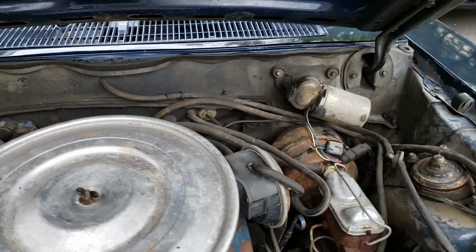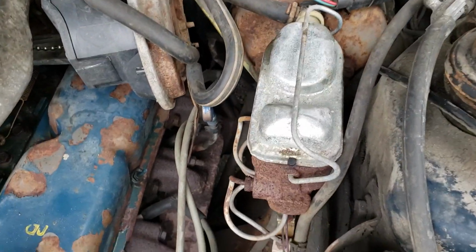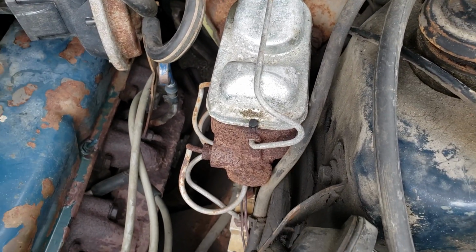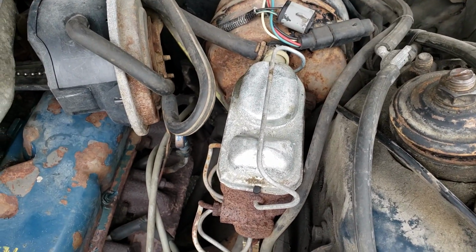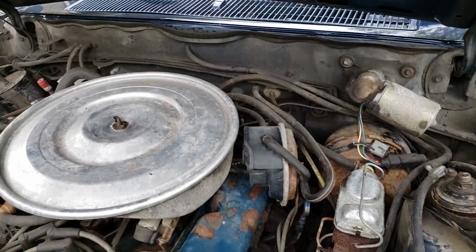The brake fluid was 4% humidity, so it is pretty old. You can tell it's pretty old, and also the front reservoir, which is for the back brakes, is a bit low. I don't see any leaks per se, but it is a bit low. And also, like I said, both reservoirs, the fluid is pretty old. Could use a good flushing.